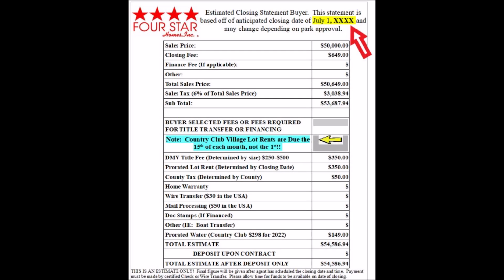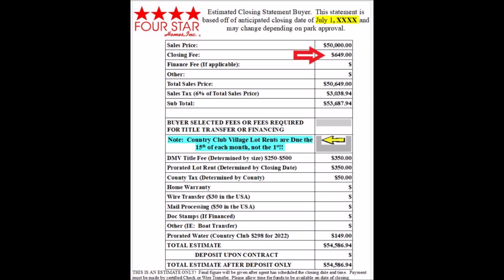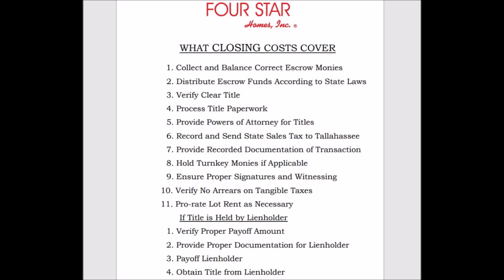For simplicity's sake, let's just assume that the house that you're buying has a closing date of July 1st and the purchase price is an even $50,000. When dealing with 4-Star Homes, there'll be a closing cost of $649. You can stop the video here if you want to see exactly what is covered in the closing costs. One of the biggest advantages not listed here is that you do not have to be present for the closing. In other words, if you're returning to New York, Pennsylvania, or even Canada, 4-Star Homes takes care of everything from start to finish.